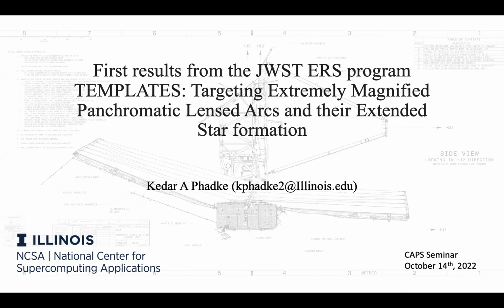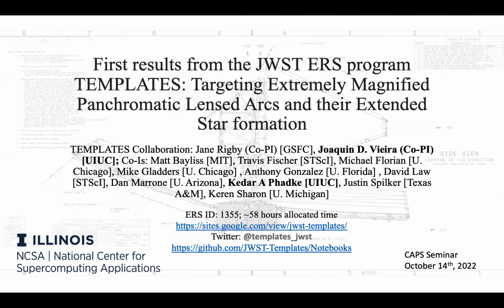Perfect. Okay, so with perfect timing, we're ready for the second presentation today, and we'll have another CAPS graduate fellow, Kedar P. Kedar is going to talk about JWST and the TEMPLATES program from the panchromatic lensing chart. TEMPLATES is the acronym for targeting extremely magnified panchromatic lensed galaxies, with a big list of collaborators. Yes. All right. So this is an ERS program.